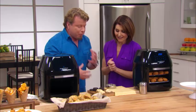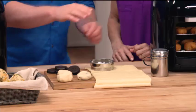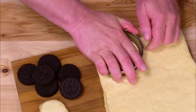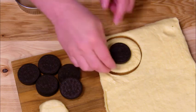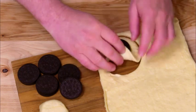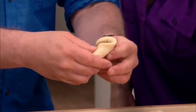Alright, now we're gonna do some fried Oreos. What I wanted to do is come up with a way to make it a little more healthy. So what I did is I took refrigerator biscuit dough. I have a cookie cutter, but you could use a coffee cup, doesn't matter. Place the Oreo in the center, and then you just take the dough and wrap it all the way around.